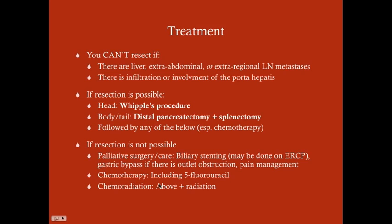The chemotherapy varies. Usually it pretty much always includes 5-fluorouracil from the routines that I've read, but one of the new drugs that's being used more often now is gemcitabine. And you can also do chemoradiation, which would include chemotherapy along with radiation. But I just want to point out here, even in the patients that we do a resection, we still have to do chemotherapy too after the resection.